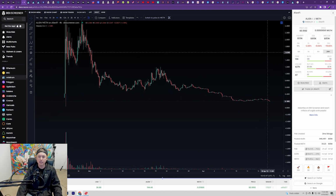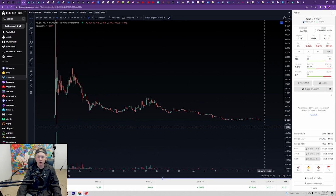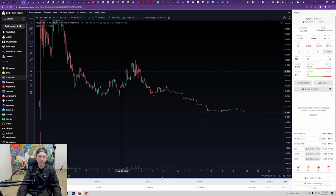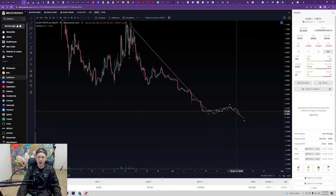And I do believe that this is almost done with its correction. It looks so much to me just like Polkastarter, all the way back down at the bottom of its sell-off. The only difference is it's just at the very ending of it. And when we're looking at this, this is just a big ABC correction. The only difference here is we just haven't finished wave 5, right? And so we're working on wave 5 right now. This is wave 5 of 5, so I believe it's the last one.